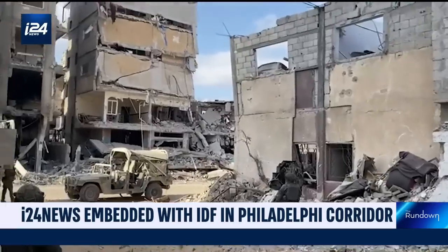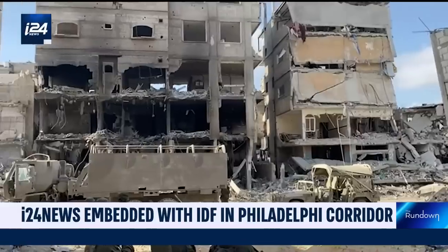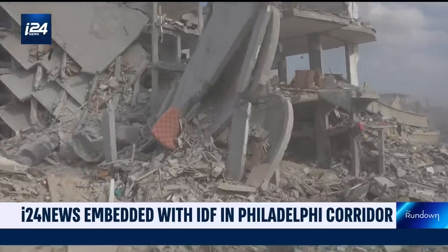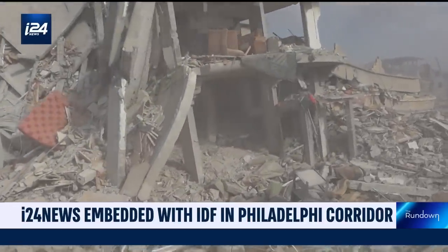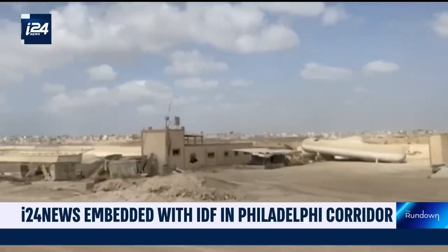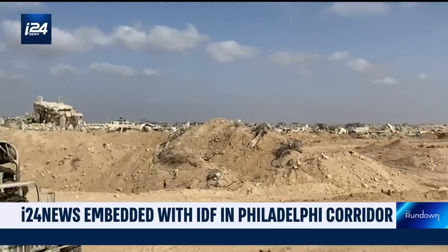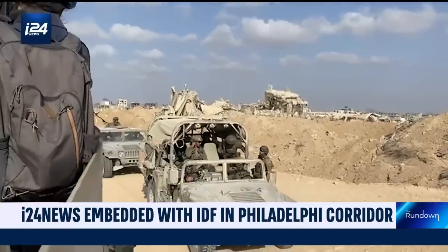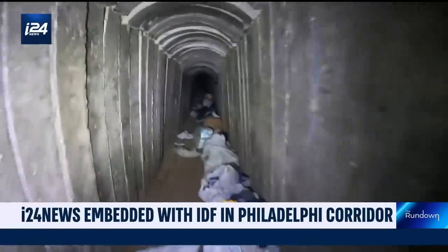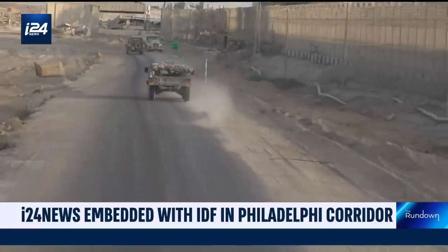The actual picture, however, is more complex. Senior commanders in the field tell me that their mission in Rafah is pretty much complete, but in the absence of a decision by the political leadership to leave the area, they continue to operate. In previous years, prolonged IDF presence along the Philadelphia Corridor has taken a heavy toll. But as long as they're there, the commanders tell me, they will continue to dismantle the remnants of Hamas and try to gather more intelligence regarding the whereabouts of the remaining 101 hostages before it's too late.